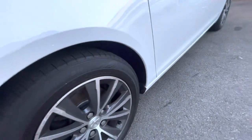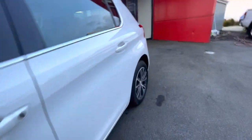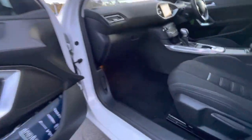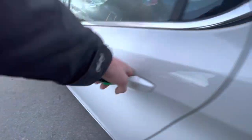Down through the side here, you've got a bit of gutter rash around the alloys, but plenty of tread on those tyres, and down through the side is absolutely spotless. Coming into the inside, you've got all the full service books just down there, and as you can see through the trim, it's in really good condition and finished off really well.